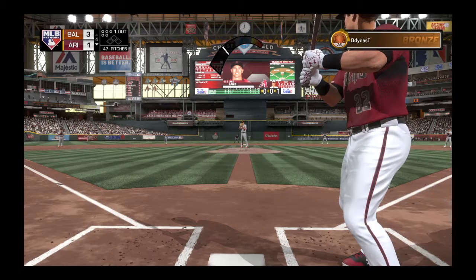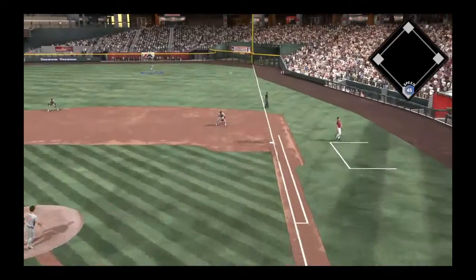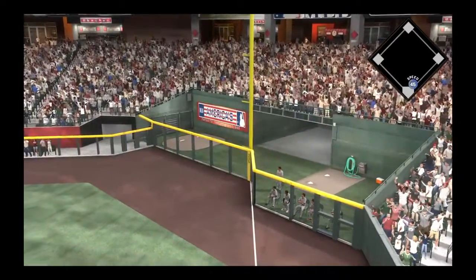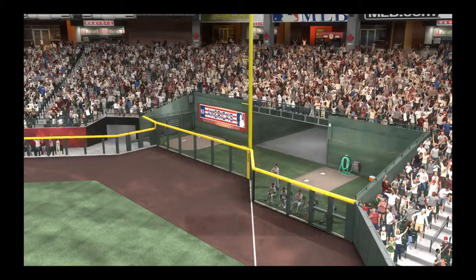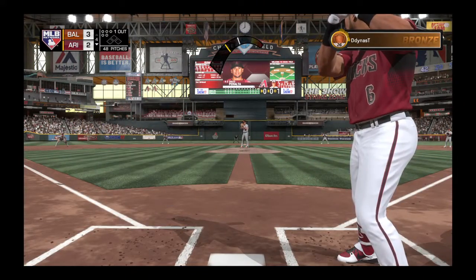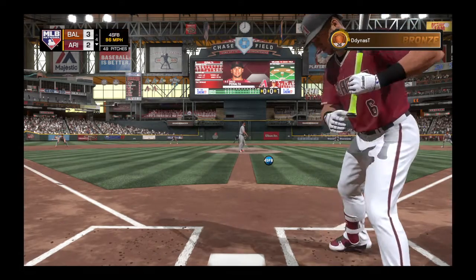Jake Lamb standing in now. Flied out in his first at-bat, so make him 0 for 1 so far. Now here's a ball heading for the right field corner. This has the distance, and it stays fair. Home run. At the plate, David Peralta. He'll look to bounce back after striking out his last time up.